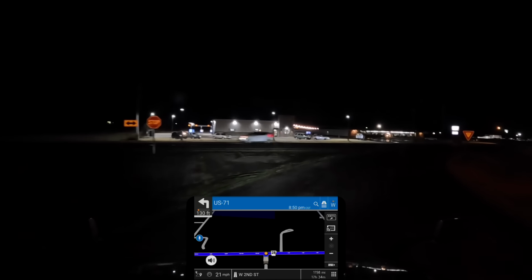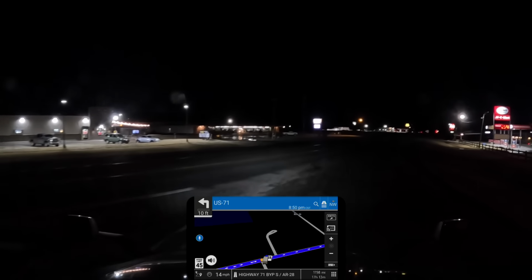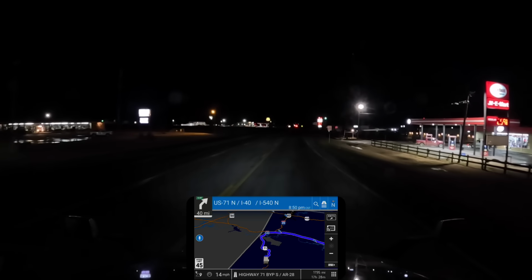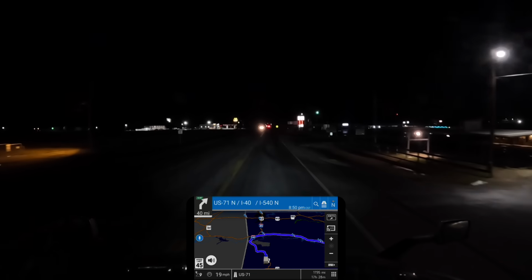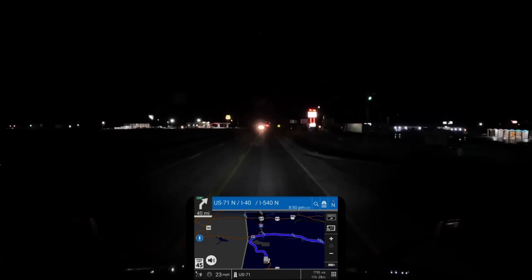That has never happened before. Staying on this road for 40 miles, I could have gone either way, I guess, right? I don't know.